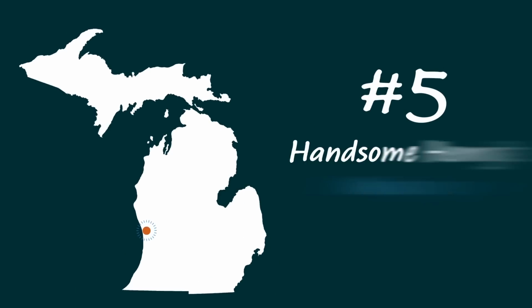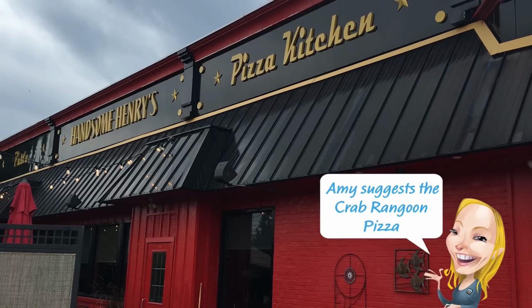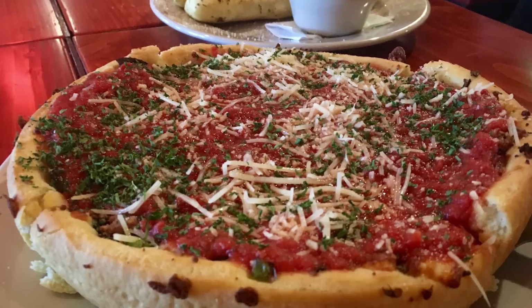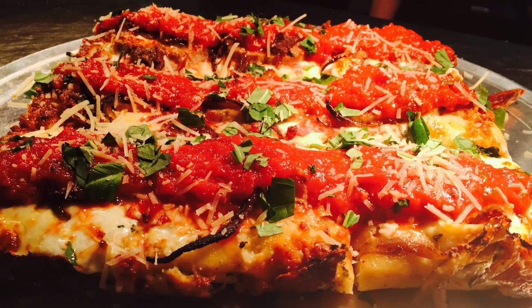That's right, we're gonna recap our top pizzas around the state. Number 5 is Hanson Henrys in Muskegon. These guys have great pizza. Chef Cody Christensen has 3 different kinds that he's making, right, John? They do. They have a Chicago deep dish style pizza, a hand-tossed pizza, and this hybrid, which is Chicago deep dish meets Detroit style. And that is called the Grandma Pizza, and it's fantastic.